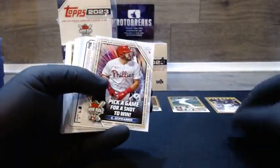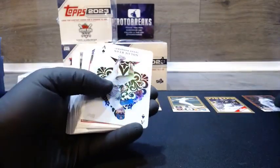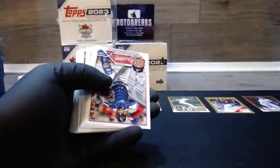Cade Cavalli, silver foil. Kyle Schwarber, out of 299. Miguel Vargas for the Dodgers. Nolan Ryan, Ohtani.